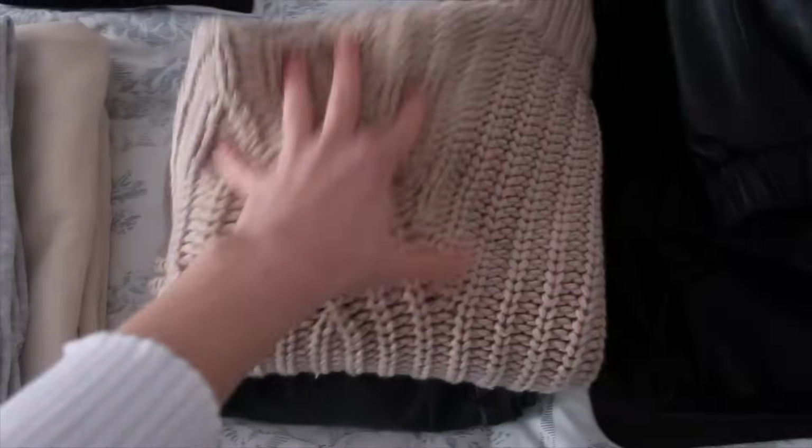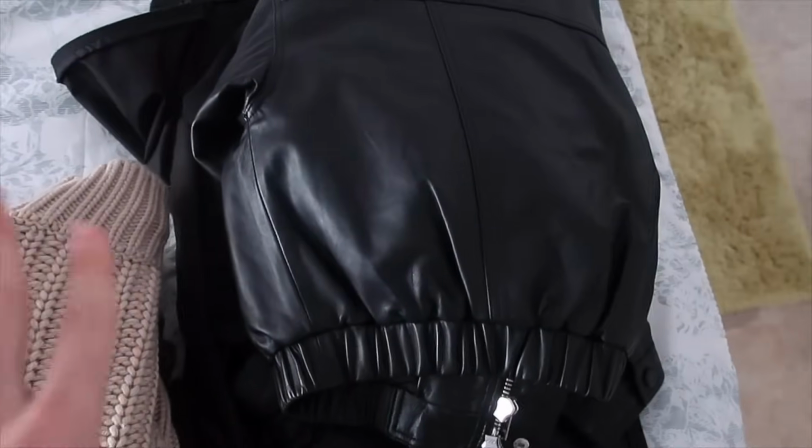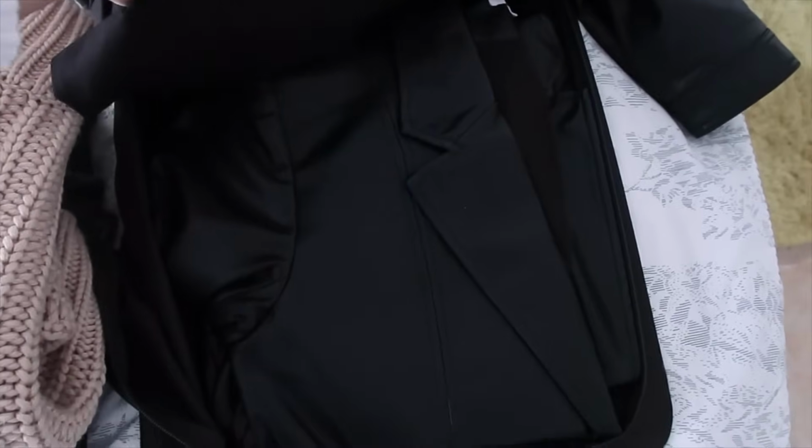And then this is my airport outfit. We have a jumper and a pair of jeans. And then I'm bringing 3 different jackets that I'm gonna pack, and then I'm bringing 1 coat. So we have this leather jacket, we have 2 blazers. This is just a basic blazer, and this is a leather blazer.